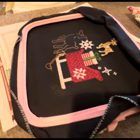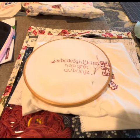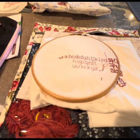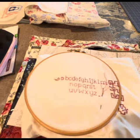Love that needle minder. This is an unfortunate project where I have lost the cover sheet. I only have the pattern, and I don't know what it is, but it is a plethora of different red worked lettering. I'll find it. I know I will in a box. I'll get back to you if I find it.